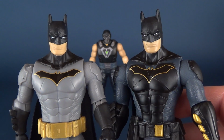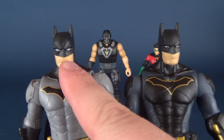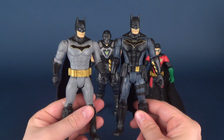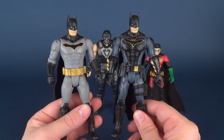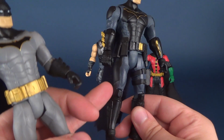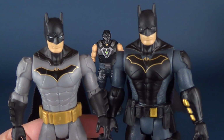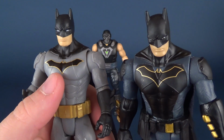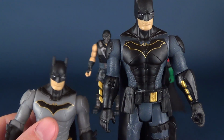The head sculpts are identical to one another, save for, of course, this one does not have the pupils. This one does have the pupils. I'm rather digging the color palette here for Batman, which I could best describe as almost like a blue-based gray. And again, you've got the real piercing jet black areas on the sides of his legs, of course his boots, and primarily up here. The Bat emblem also stands out rather nicely because you've got the additional black happening up here. It stood out well there too, but it definitely looks quite good here on the black.